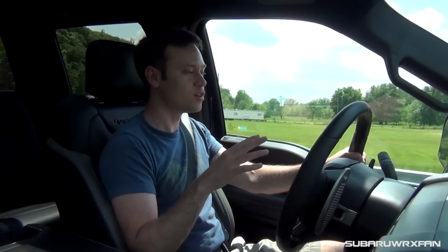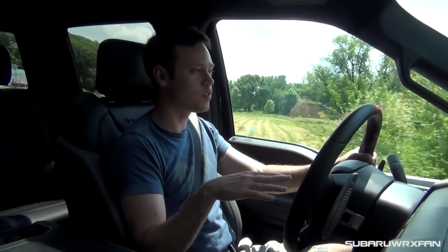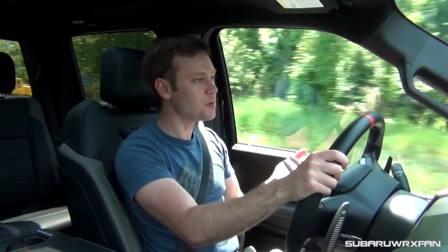There's some times where it'll be a little clunky, and I'm not sure if that's partially because of the sport mode, because now I have it in the normal driving mode and it seems a little bit smoother. But just something worth noting, again, this is the first year, an early build of the 10-speed automatic, this brand new transmission, so it might not be perfect. There might be some tuning to do to smooth it out a little bit down the road.